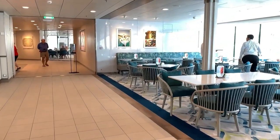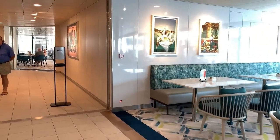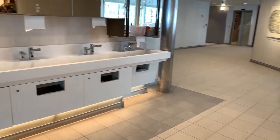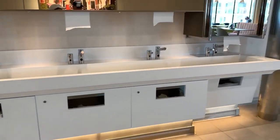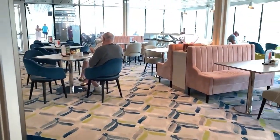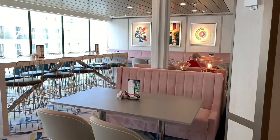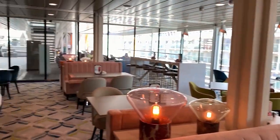Oh, I neglected to show you the hand washing station when you come in on the other side. Just before the ice cream, there's a hand washing station. And there's another one right here. So they encourage everybody to wash their hands or use hand sanitizer before they enter the buffet. And up here, there's a little room. It's also part of the buffet, but it's a small room that's separate from the large room of the buffet. And anybody can come and sit in here and eat.